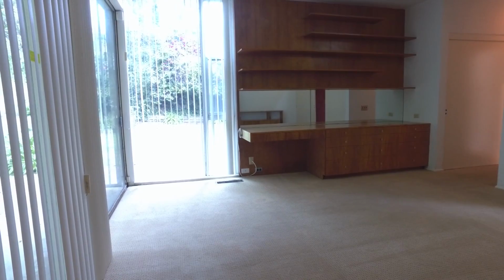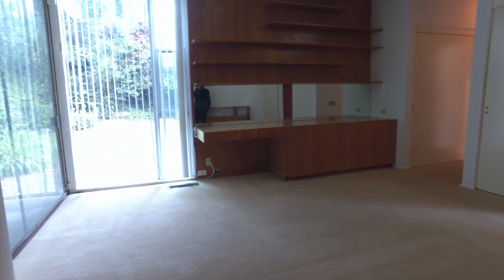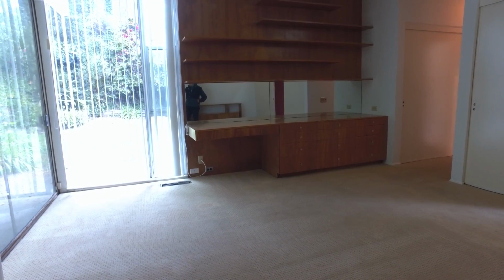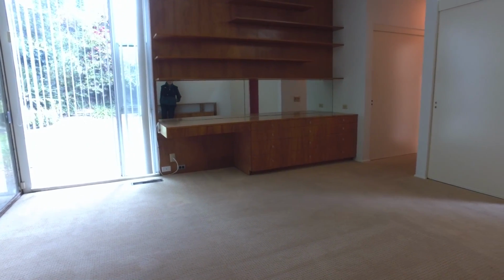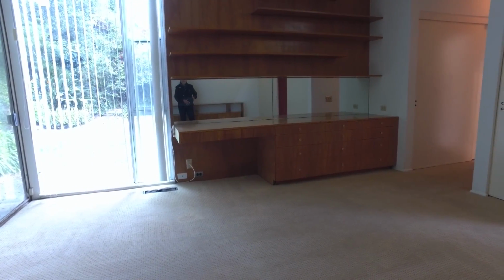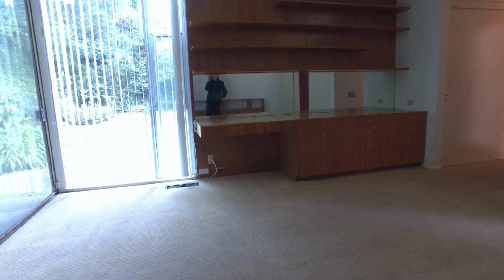Wow, and built-in drawers. Because I think he always believed that he wanted the right furniture in there, because if you put something else in there, it would kind of disturb his design, right? Isn't that kind of the idea? Well, if you need something like that, it's already here. Right, exactly. And then the view that you get outside, looking to the trees and the hillside. Beautiful.